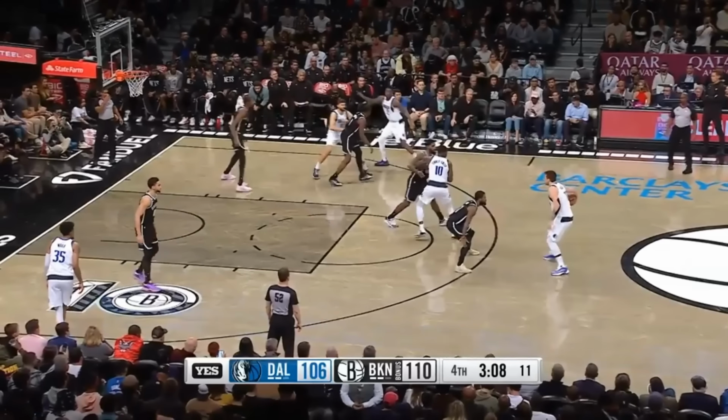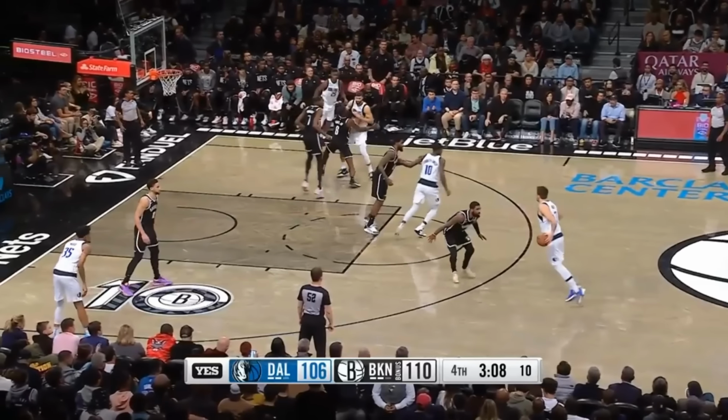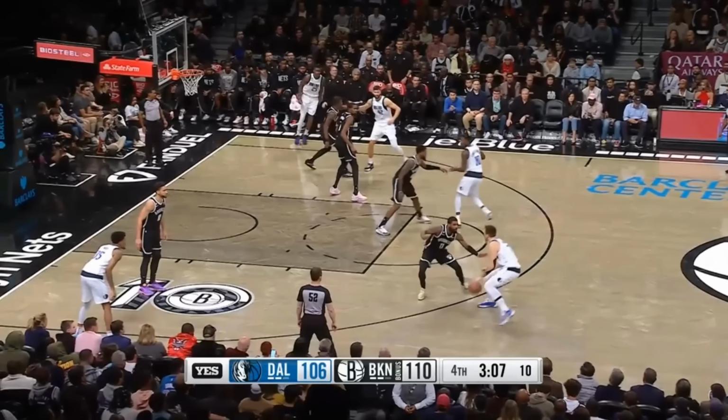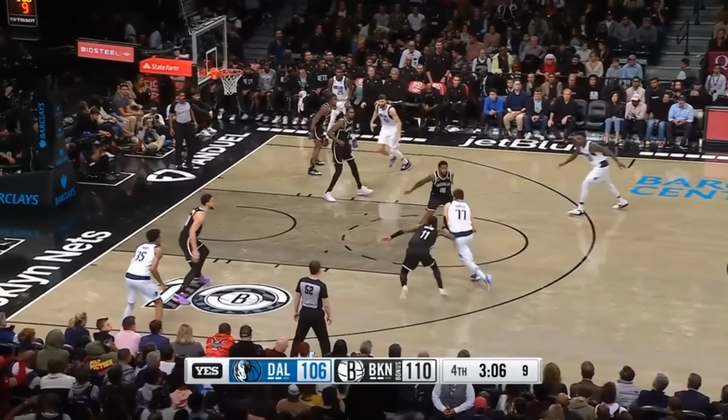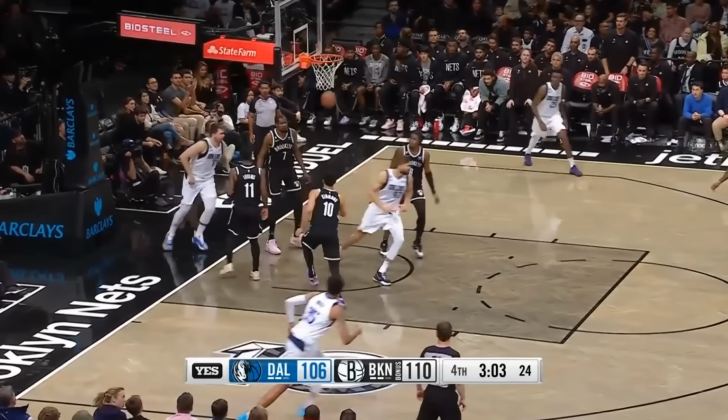Here's one where he wants to set up a drive down the middle, and to create that angle, he's going to really exaggerate a left-hand hesitation. At the exact moment that Kyrie slides, Luka throws it between his legs while accelerating downhill, and just like that, he's left with a runway to the basket.